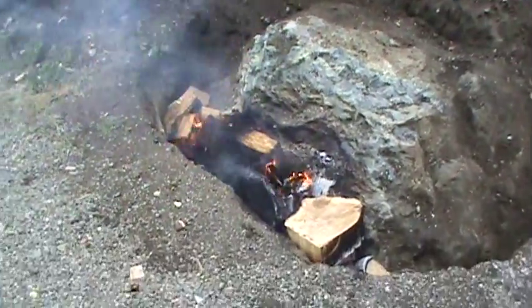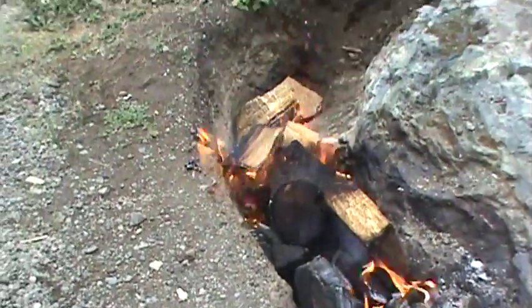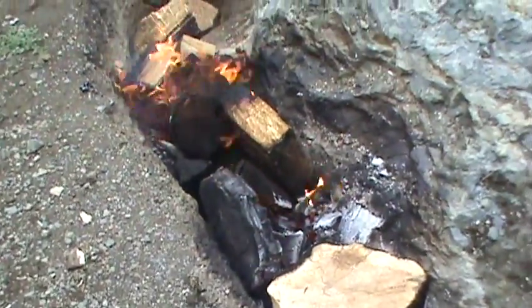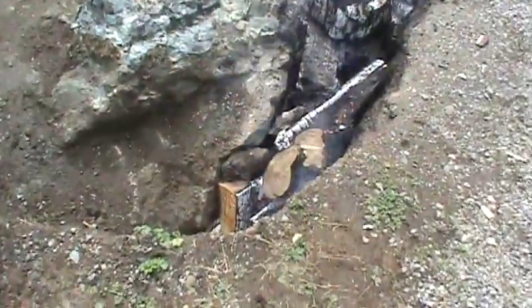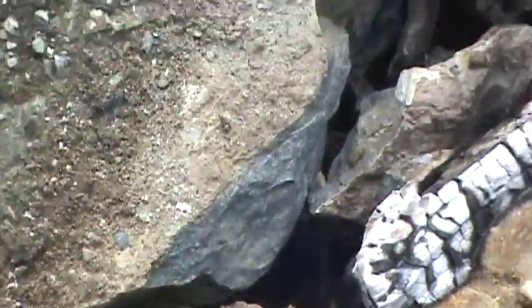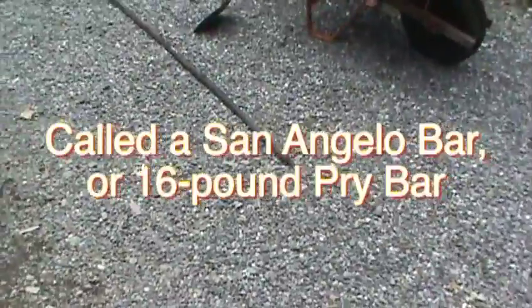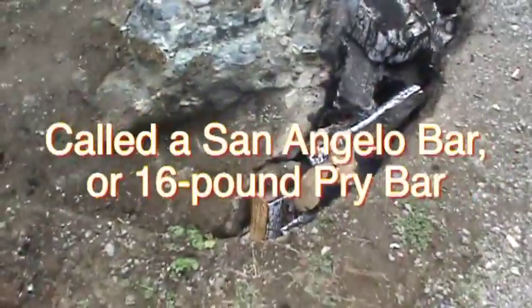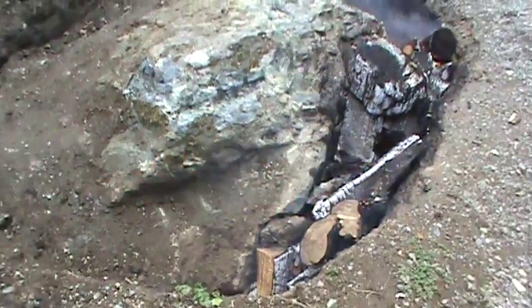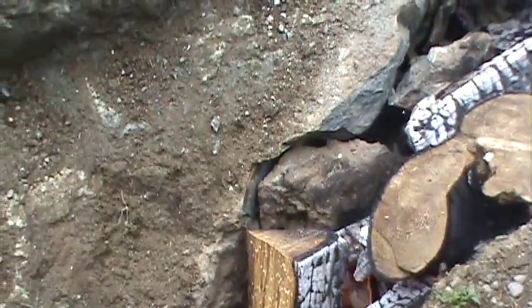Okay, we've got it all around the face now. We're about, I don't know, 45 minutes in. Gonna add more wood. Well, there's our first break. Our first piece is off. About an hour in. We used the big metal, whatever it's called, to get that going. And now I'll get those pieces out of there so we can move the fire up against the next surface.